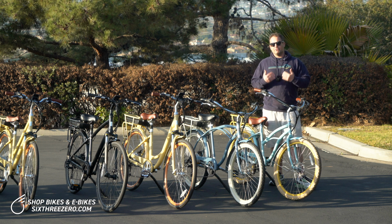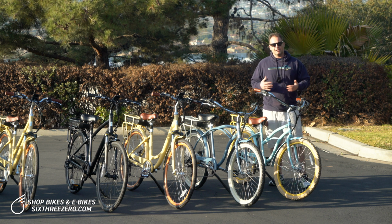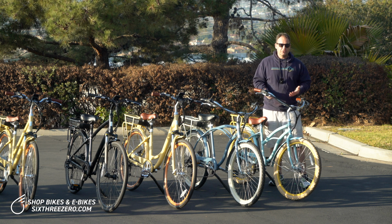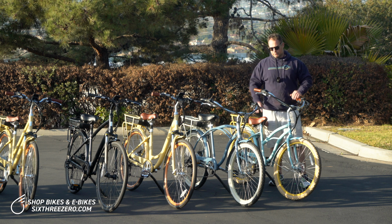I personally have done a video only using the throttle, and I did a lot of big hills, and I was able to get 20 miles of range. I've also ridden 40 miles with pedal assist and still had half a battery left. So it depends how you ride it, where you ride it, type of rider, many factors, but those are the general ranges.